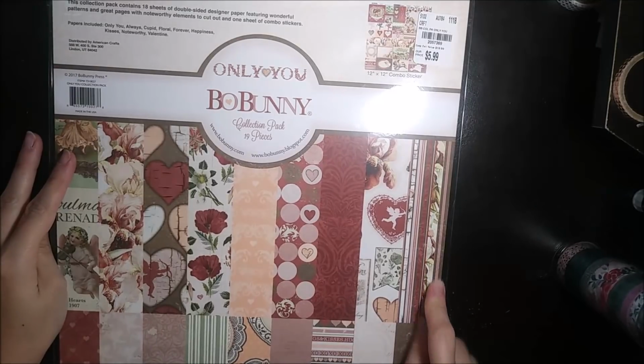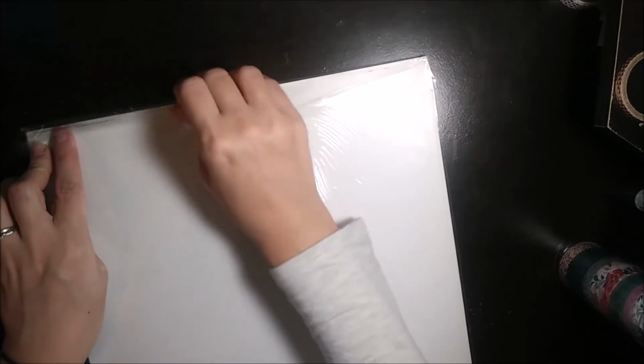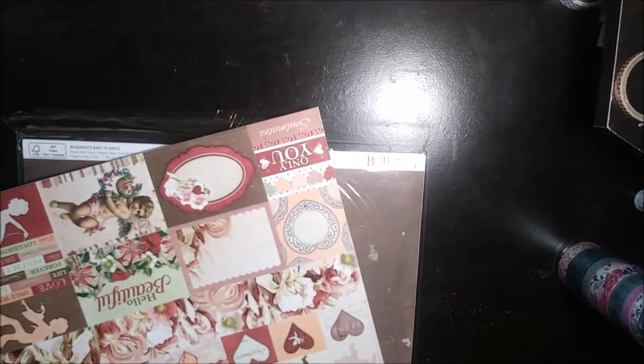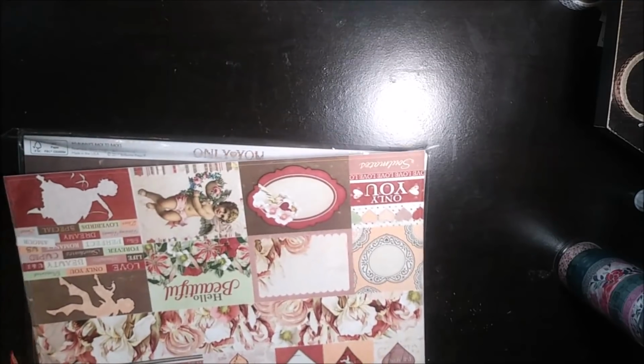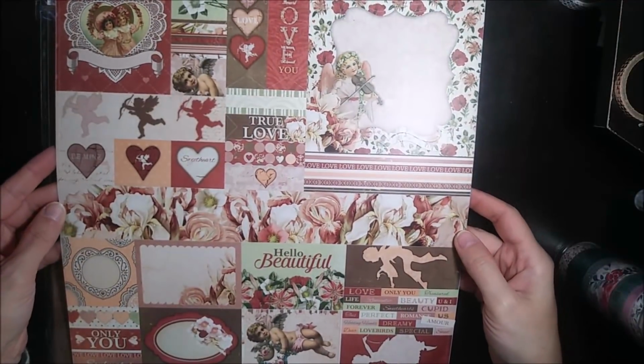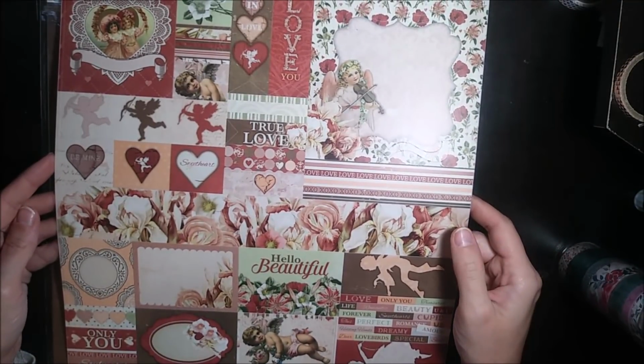So these are all the papers you get. And then if you can see, this is the stickers. And the stickers are backwards because I think somebody was looking at them. So I'll show you the stickers. I'm not going to take all the papers out, but I will show you the stickers. And I don't even think they're really stickers. Oh, yes, they are. It seemed like they were coming apart, but they're beautiful. I love it. I just think they're so gorgeous. So this will be really fun for Valentine's Day, so I'll probably get that started soon. Little Valentine's project.